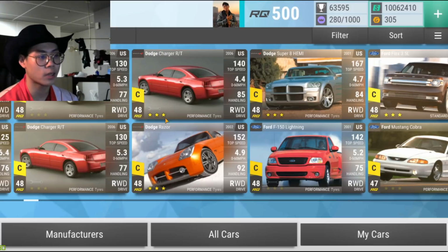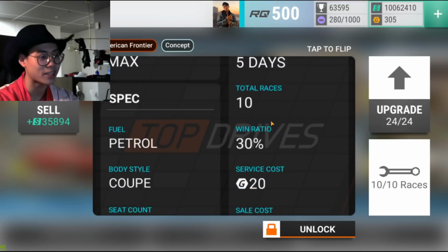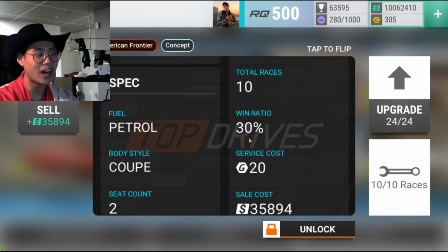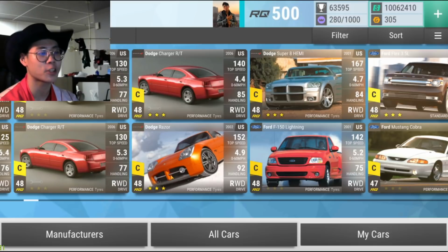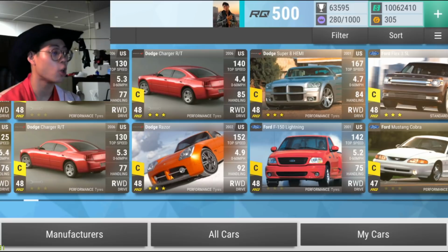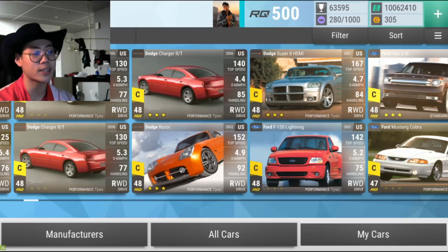Razor, I've used it a couple times in clubs. I think it lost every single race because I was putting it up against the Lotus Elise and the Lotus Sprint. So yeah, 10 races, 30% win ratio. But the stats are okay. I feel like for American Frontier events only, or Dodge events, low RQ Dodge events, it's going to shine. Since the Daytona is not 91 handling anymore, this at 92 is going to be huge.